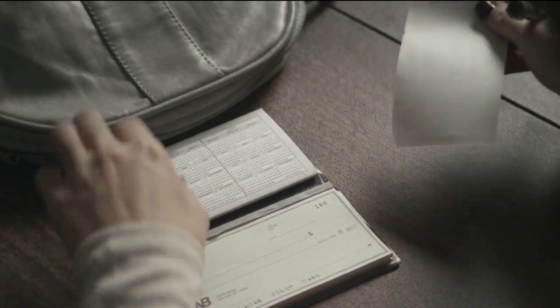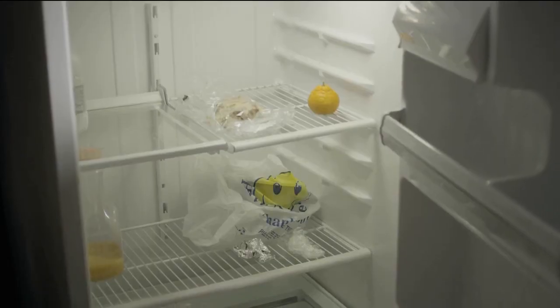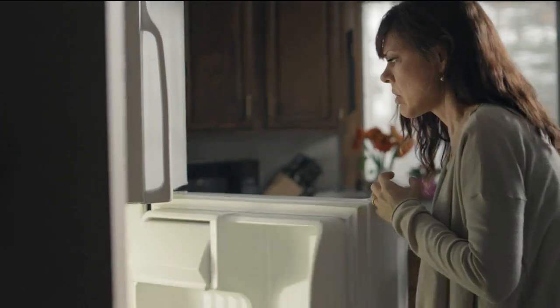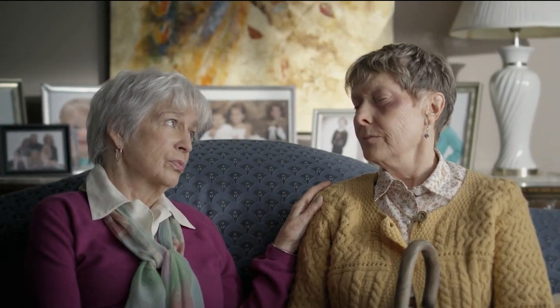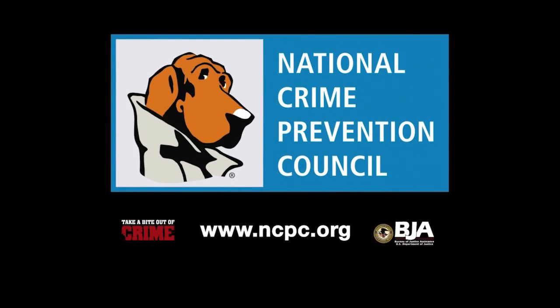There was this big bruise on my friend's face. I didn't want to see it. I didn't want to think her own nephew could have hit her. I didn't want to see it. My mother's bank account was emptied, and a caregiver had taken control of it. I didn't want to see it. My father's refrigerator, there was hardly anything in it. That's unusual for him. It's tough to see that a senior citizen is being abused, physically, emotionally, sexually, or financially. Elder abuse is a crime. So see the signs. Stop the crimes.